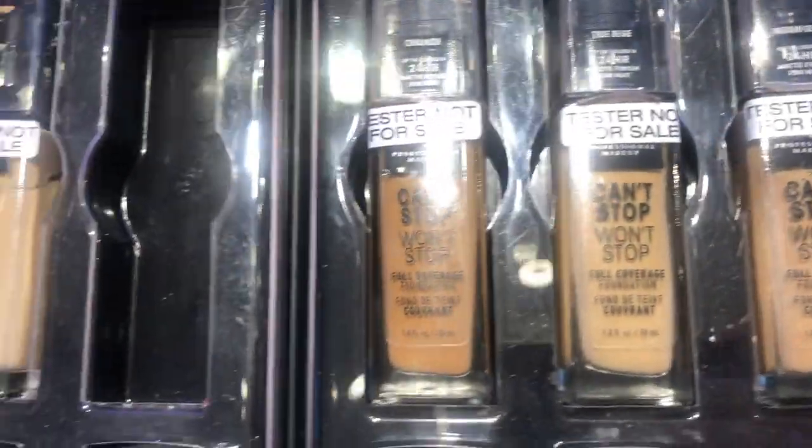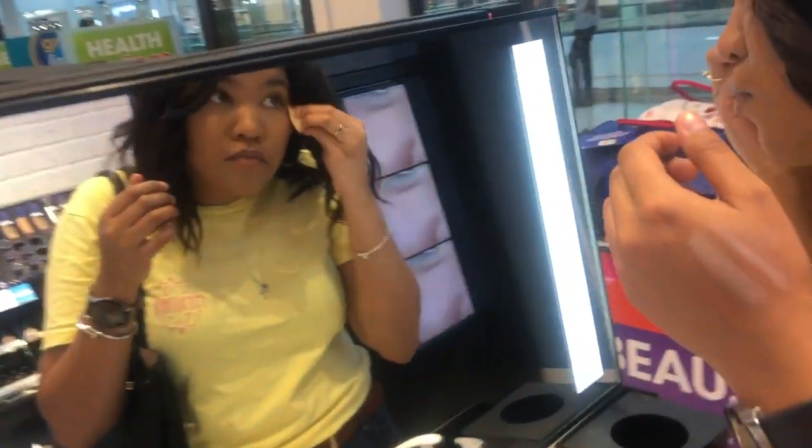So this is the final. I think this eye looks terrible. I'm going to try to blend it more. So I'm going to show you. I got the Can't Stop, Won't Stop in Warm, and it's got the foundations of the same line. Maybe if you use the foundation with it. Oh, and we bought our own sponges, because we're that good. I don't think that looks bad. I feel like if you use the same concealer with the same foundation, it'll work.